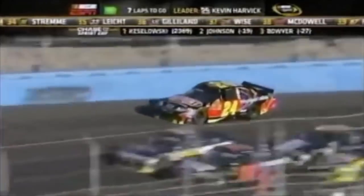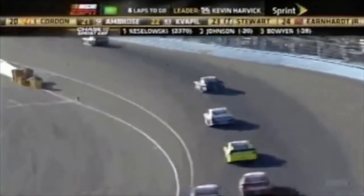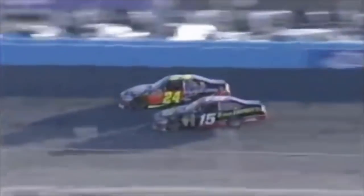We got a lot going on, though. Jeff Gordon up into the outside wall. Looks like some damage on the left rear. Almost somebody got into his left rear. I didn't cut the tire. Back to look at what happened to Jeff Gordon, running in 5th position, racing with Clint Bowyer in the 15. There's that contact on the left rear.